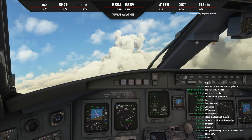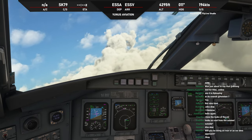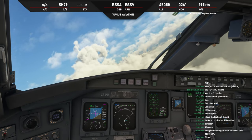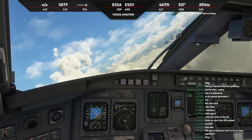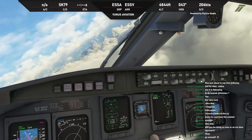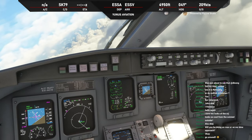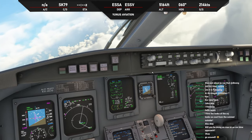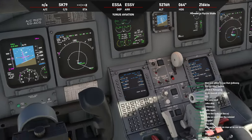Scandinavian 079, with you, 4,000 now. Scandinavian 079, thank you, radar contact, climb flight level 180. Climb to flight level 180, Scandinavian 079. Scandinavian 079, fly direct Bob up. Direct to Bob up, Scandinavian 079.